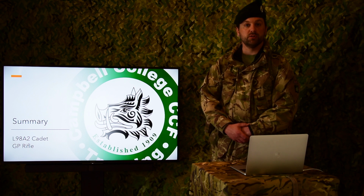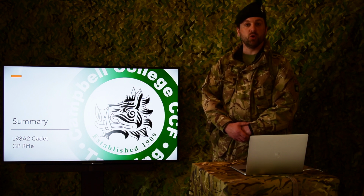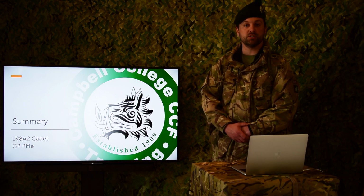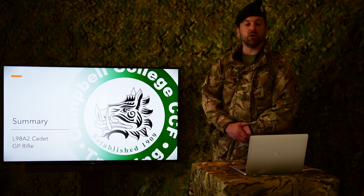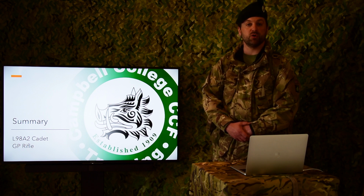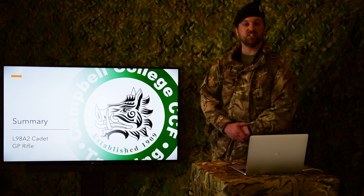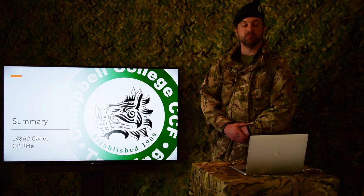Looking forward, you must remember that the rifle can only be operated and fired from the right shoulder. When you receive this lesson for real, you will have an opportunity to revise naming the parts. You will also learn how to conduct normal safety precautions, or NSPs, as well as learning how to fit the sling and how the rifle can be carried using the sling.